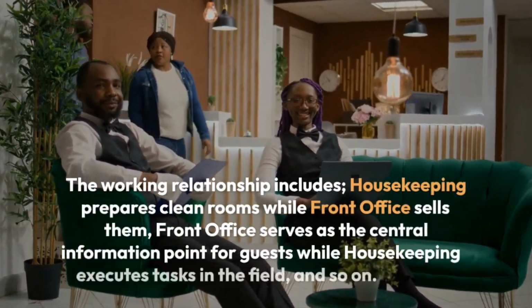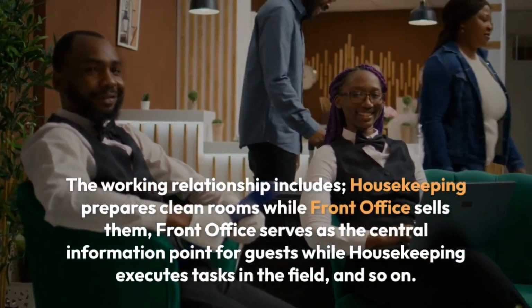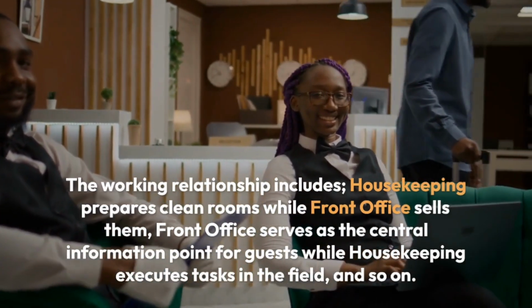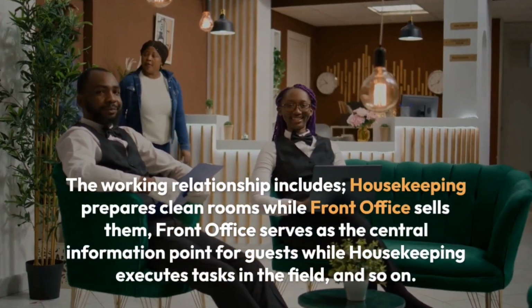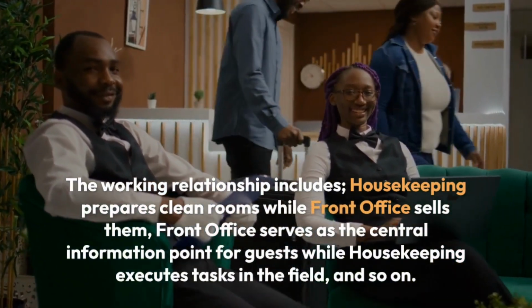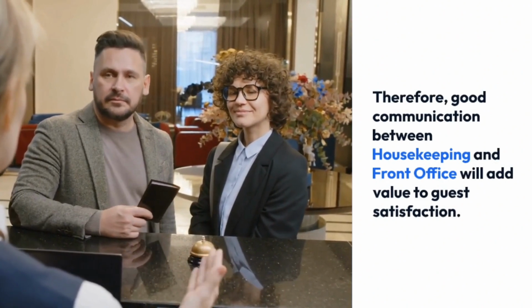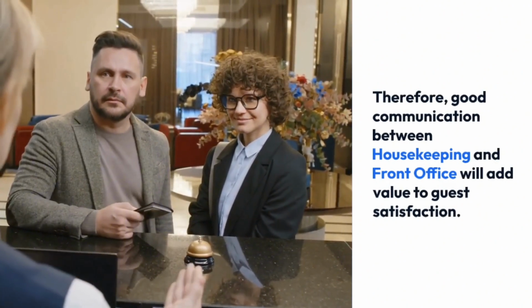The working relationship includes housekeeping prepares clean rooms while front office sells them. Front office serves as the central information point for guests while housekeeping executes tasks in the field, and so on. Therefore, good communication between housekeeping and front office will add value to guest satisfaction.